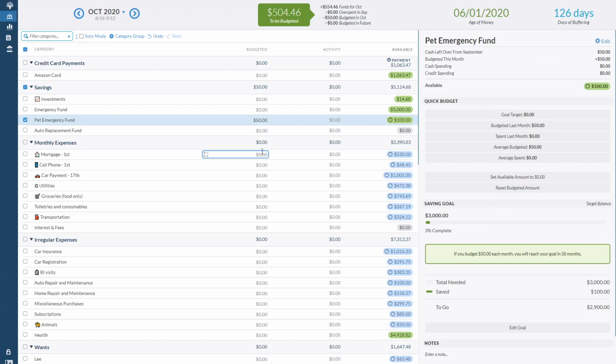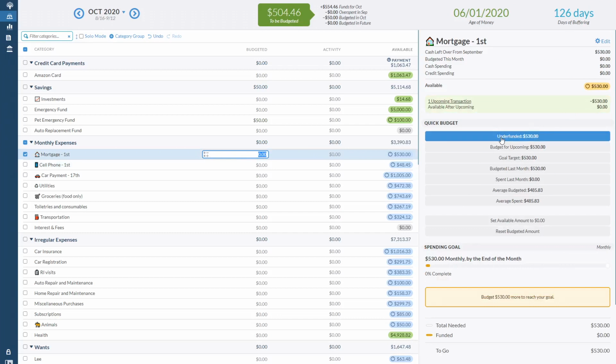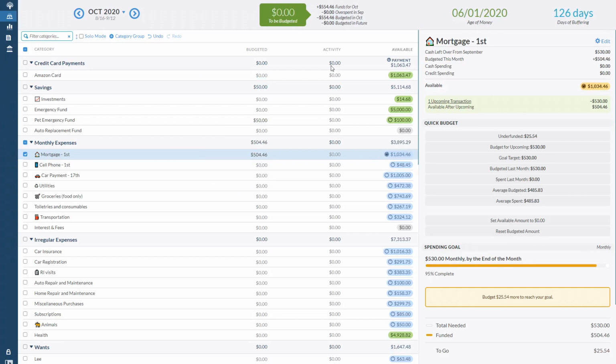So then the next line item that we budget for is our mortgage, and that payment is, oh, that's the wrong line. Mortgage, that payment is $530. We don't quite have enough for that, so we're going to put in the $504.46 that we currently have. And that is all the budgeting that I can do based on our current pay. So that is the end of this week's budgeting adventures for our household.